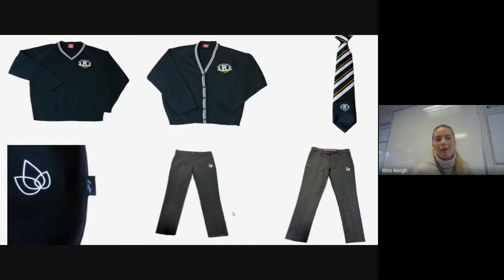Here are some close-up pictures of our school uniform. I'm sorry if they're a bit blurry, hopefully you can make them out. You can see we've got the cardigan here in the middle, that's our jumper, and each of them has this logo on, which is for the trust. When you come through the gates in the morning, we'll have a uniform check to make sure that the trousers and the jumper, etc., are correct.